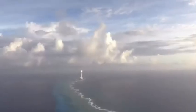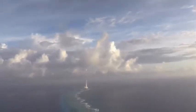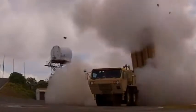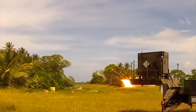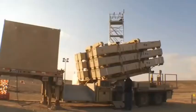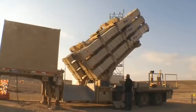Now, what is the Iron Dome defense system and how effective is it? Well, the Iron Dome is a mobile defense system developed by Rafael Advanced Defense Systems and Israel Aerospace Industries, produced and fielded in 2011 to intercept and destroy short-range rockets, artillery shells, and mortars fired from distances up to 45 miles, to protect civilian areas in the path of such projectiles.